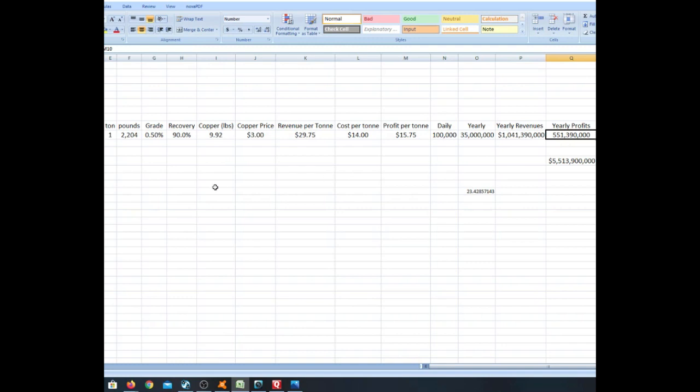And if you have a high grade portion of the deposit that lasts you 10 years, and you can generate, let's say, $5 billion worth of profit during that 10 years, 1.5 goes to paying for the capex.